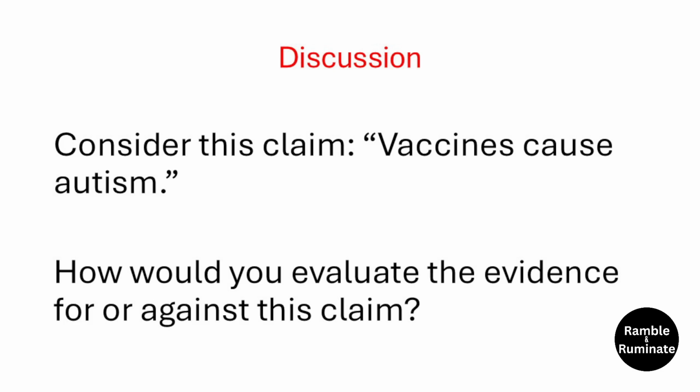So, how would we evaluate the evidence for or against this claim? Well, there's a few things that we could do, right? We could look at peer-reviewed studies. We could evaluate the credibility of the sources, and we could check for scientific consensus. And if you're wondering at all, the evidence would suggest that this claim is false, that vaccines in fact don't cause autism. However, don't take my word for it. Go and find out.